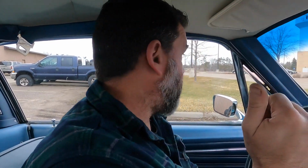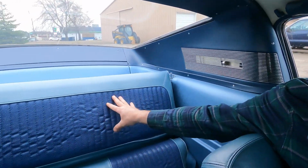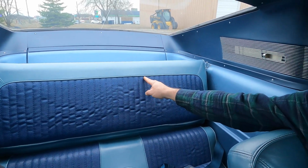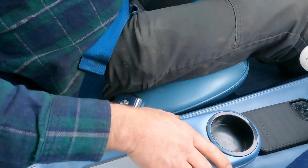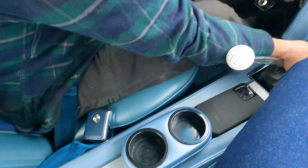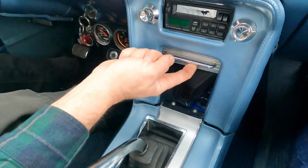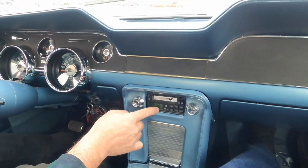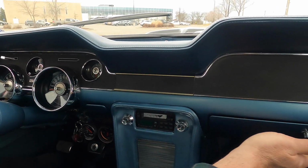And very rare, the option like at a swap meet. If you look back here, this seat is worth probably a couple thousand at a swap meet because it's called a flip fold. So the seat will fold completely flat. This does have a console, which was an option. These are aftermarket for cup holders. But included in the console is this really cool spot where you can hide your stuff. This is an aftermarket radio, but in the factory location.